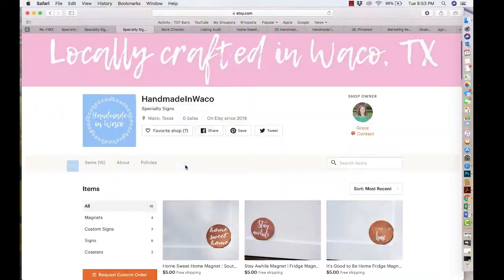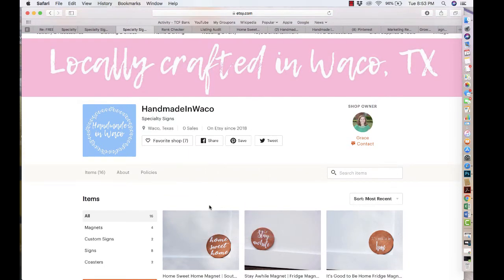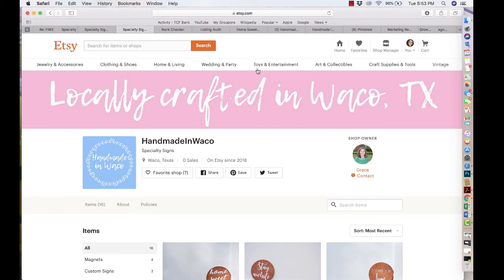It's just working on the SEO factor, working on your pictures, working on your listing description, and curating a brand, a cohesive look for your shop.